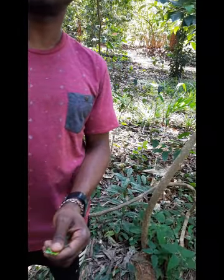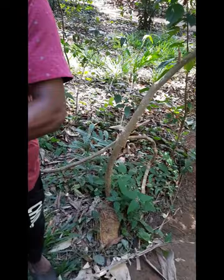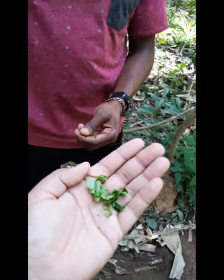What is this? This is long. Long is clove. This long? Yes, long. Long plants. Yes, long tree. This is a long tree.